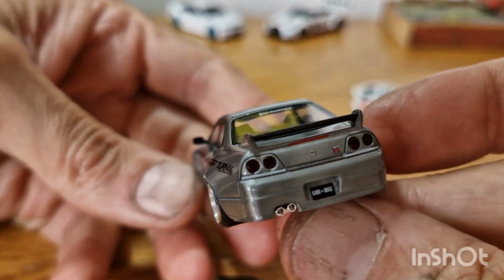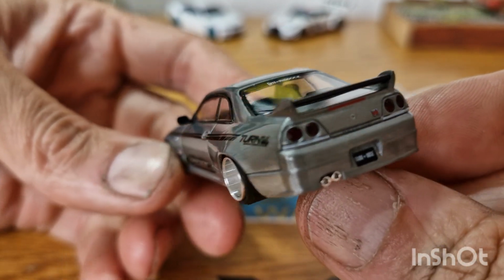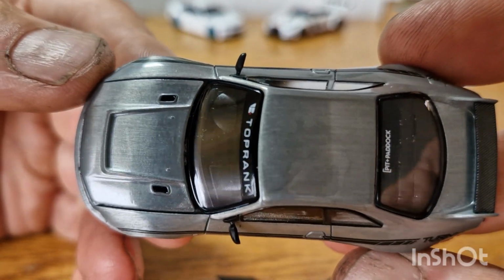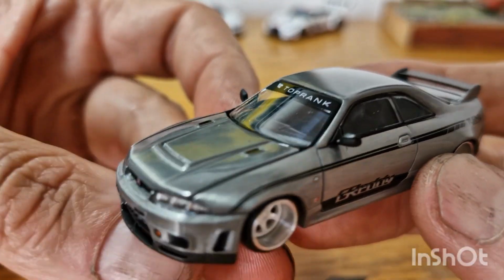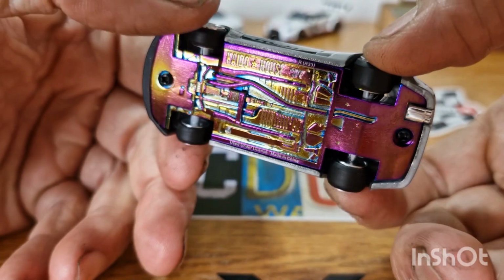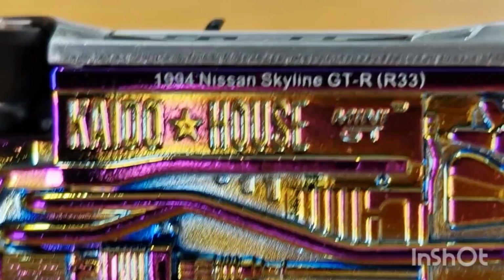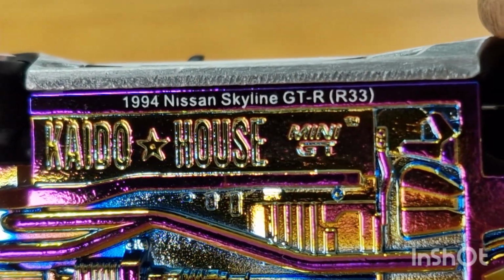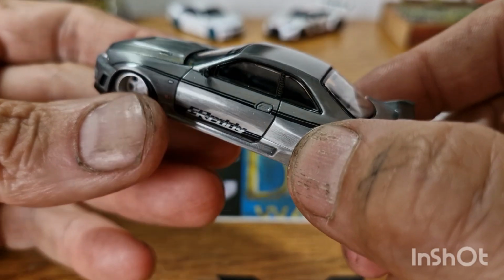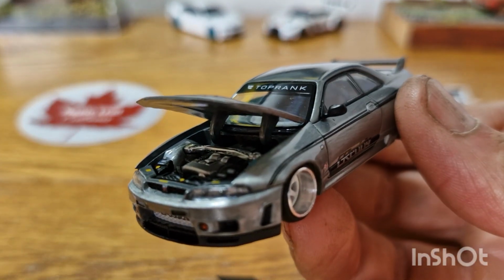And like I said before, I don't collect everything from Kaido, because as much as they're awesome, I don't like everything they do. And the reason I went for this one in the first place is because it was the plainest looking. But with this raw look, it does look very, very nice. Obviously it has the underneath, and it should say the year. I think this is a 94. Yeah, there you go, 94 Nissan Skyline GTR R33. And we'll take a look at the engine detail. Not that most people have seen this, to be honest, but there you go.